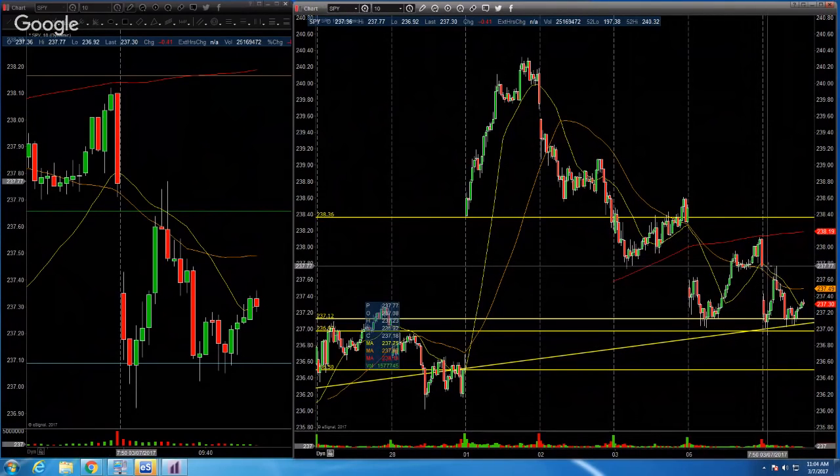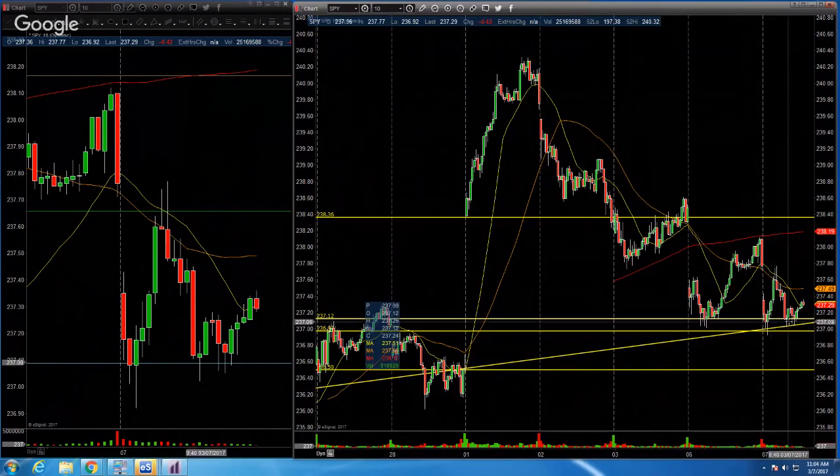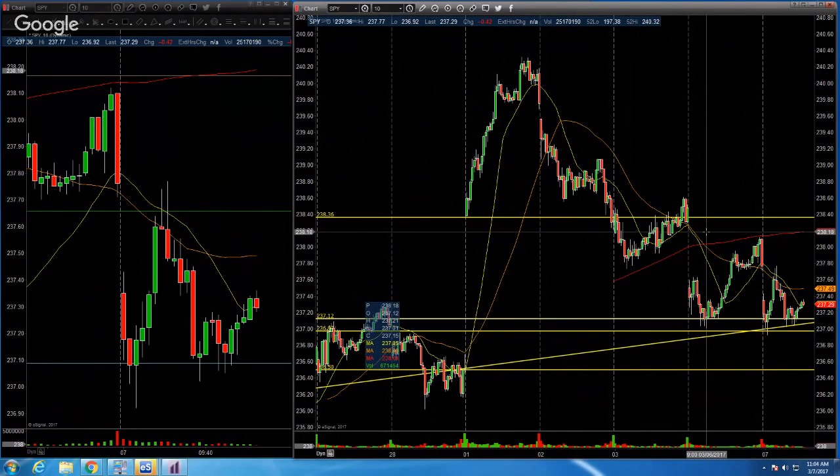And did we fill the gap? Yeah, pretty much filled the gap here and straight back down. Now we're chopping around in our favorite time of day, lunchtime on Wall Street. Light volumes prevailing, 25 million on the day. So there's really nothing heavy going on here.